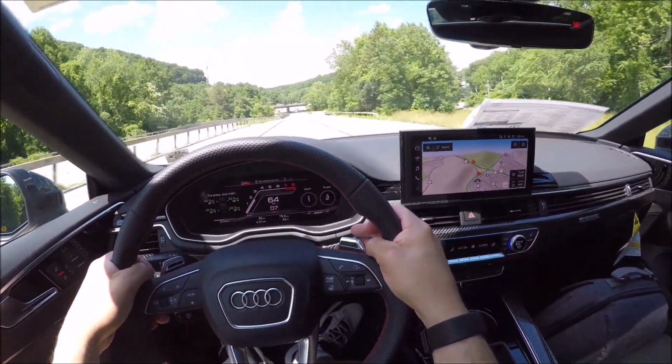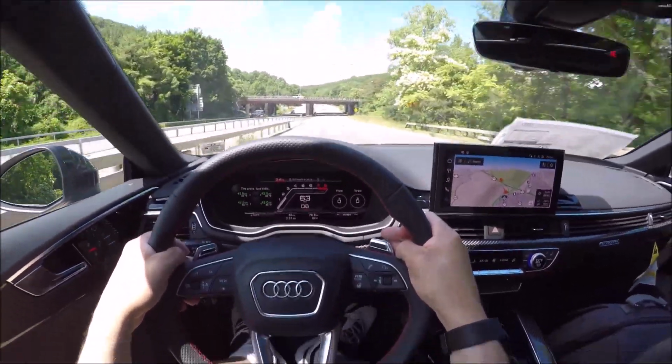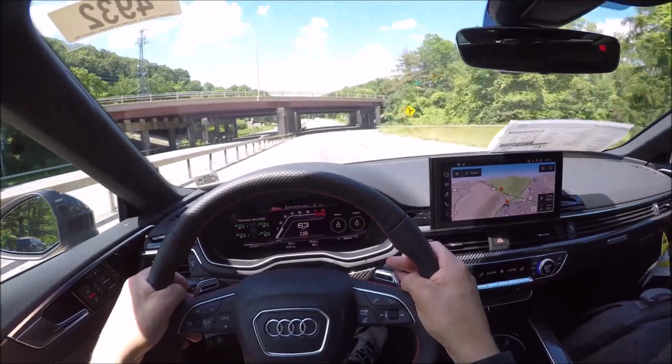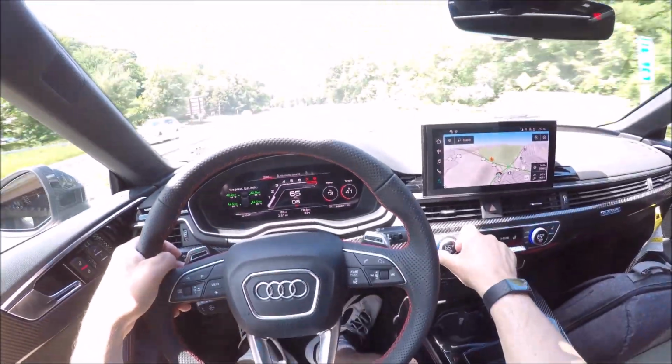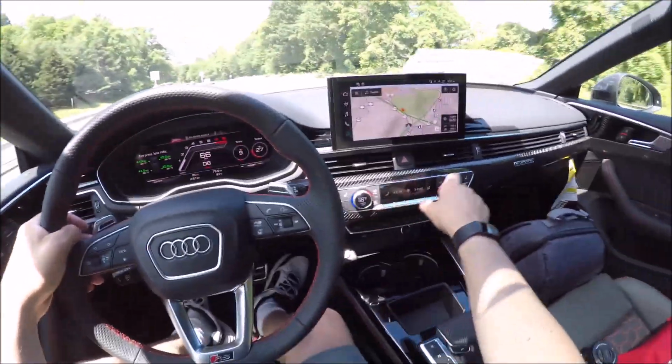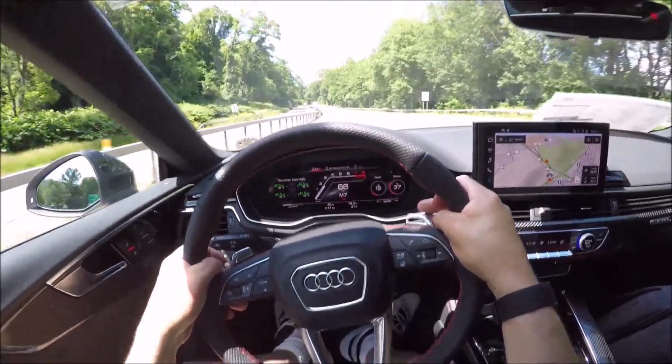Now it's quiet in here. You can hear that sport exhaust. I probably wish it was a little louder, but we have the air conditioning blasting because it's so hot. I'll try to turn it up. And I like that the controls on the Audis are very easy. It's probably the best interface, I think, to use.